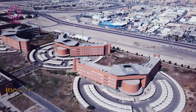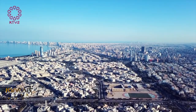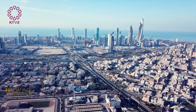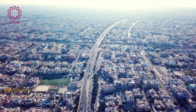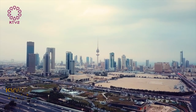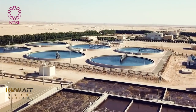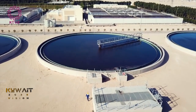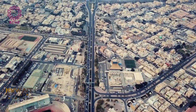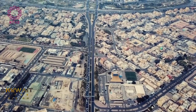This long process of cleaning and filtering sewage wastewater, manifested by Al Jahra Pumping Station, is a significant project that highlights the importance of sustainable development plans, further steering the development plan of Kuwait's 2035 vision towards the formation of New Kuwait.